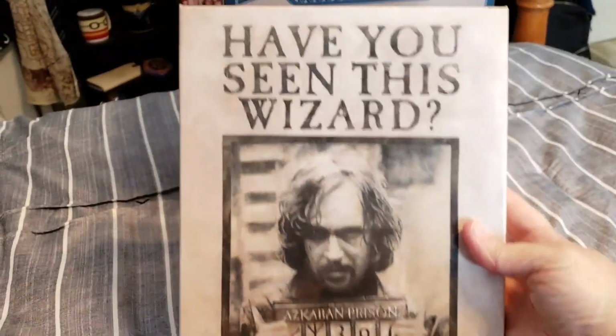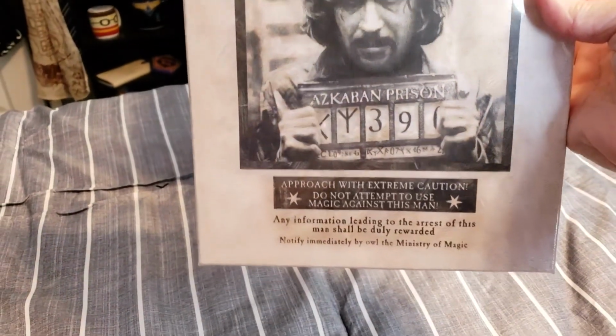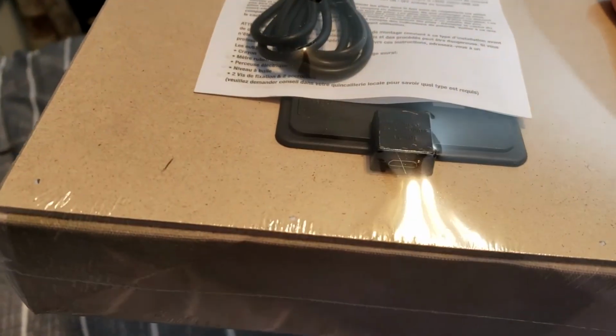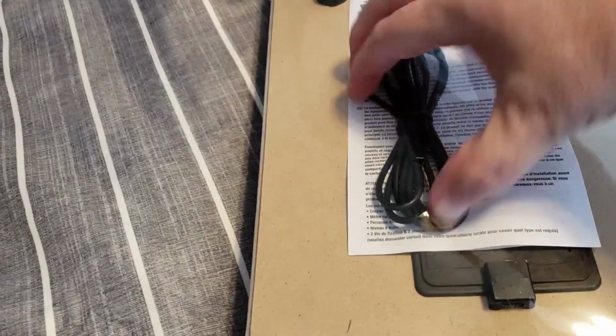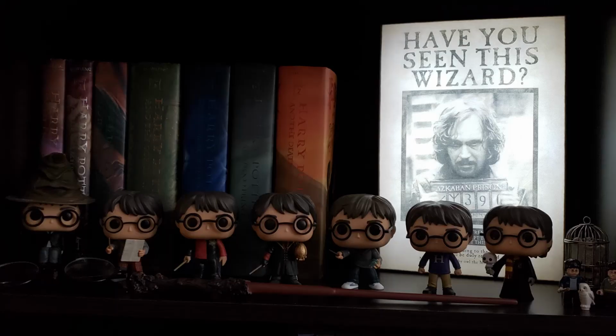Sorry, doing this one hand, it's kind of hard. There you go. It's just like a canvas stretched on a piece of wood. This is what the back is like. So there's your USB cord to get it charged up in that slot, which is also probably where the batteries go. I'm going to go ahead and get it charging, and I'm going to insert a picture right here to show you what it looks like when it's all lit up. Here you go. So here are the instructions.